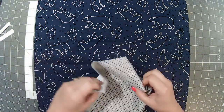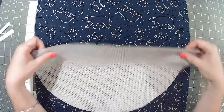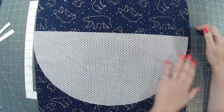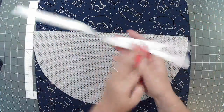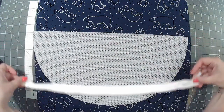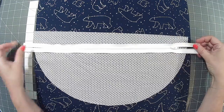You basically need, I think you could get away with a fat quarter, no, not quite, half a metre of two fabrics and that will do the whole thing. So you can raid this out of your stash. You also need a zip, which is at least 17 inches long. Now I only had white, so it's going to be white on this, I'm afraid. I couldn't find a navy one that was long enough.